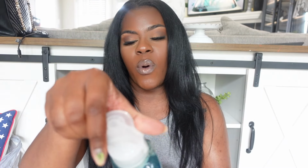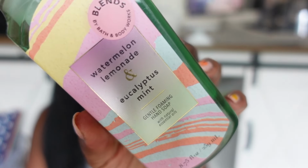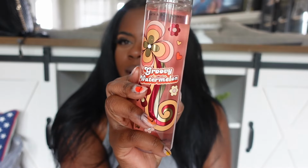I also got white tea, sage, and pineapple mango. This is the last one that I got. Again, I didn't know these were a thing, but I grabbed them because they were 75% off. Addie's gonna be walking through the frame. I also grabbed, I didn't know this was a thing either, groovy watermelon. I think this is actually new.